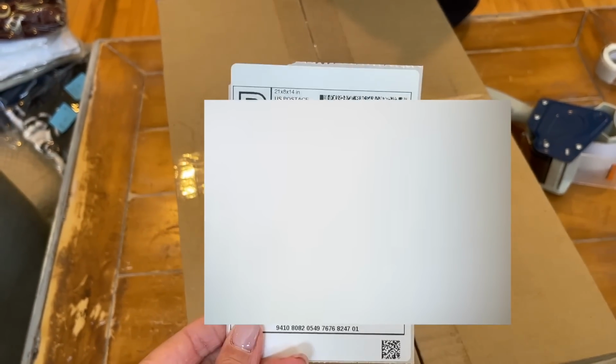I hold the label like this. The address said Erie, Pennsylvania. And I was like, uh-oh, this American Girl doll is supposed to be going to Wisconsin. Now I freak the F out. I'm like, oh my God, because everything is tracking. I saw stars. I'm like, Tina, I have to go.